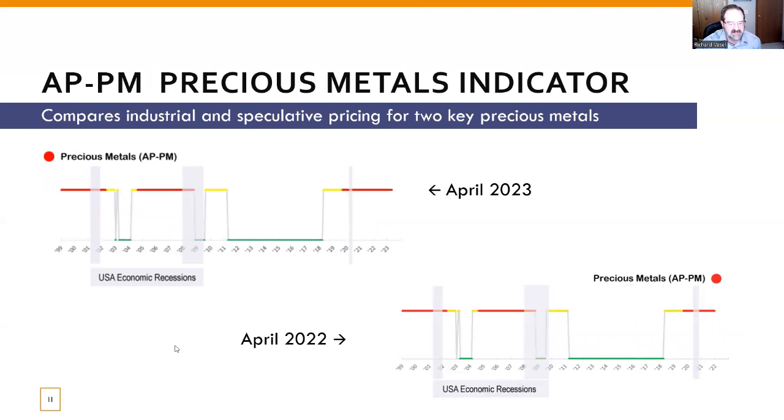Finally, our precious metals index. This looks at the ratio between the prices of gold and rhodium. And way back in 2018, we went from a long period of green to yellow. Rhodium became very, very expensive and has stayed that way. In terms of its price relative to gold, we have a specific ratio in mind. It's around the value of 3. So rhodium has been way more than 3 times the price of gold up until very recently.